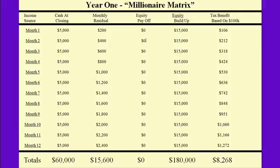You're not going to get any payoff because the year hasn't passed yet. You are going to build another $15,000 of equity in the property, and now your monthly tax benefit is going to be $212. Month 3, $5,000, same thing. It just goes up every month for the whole year. Let's go all the way down to the bottom of the year.